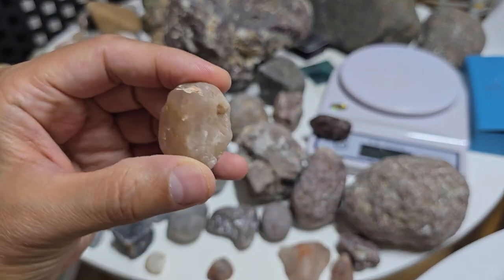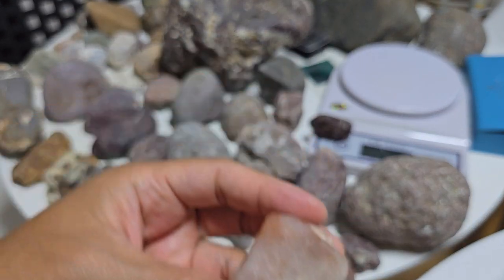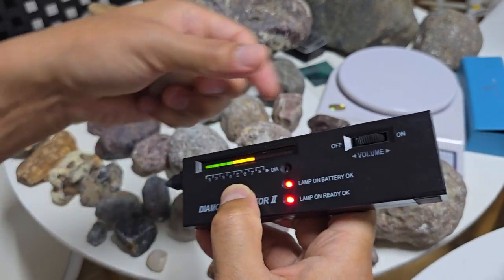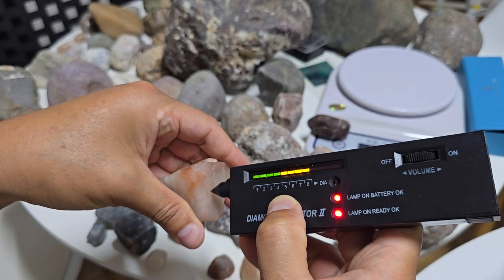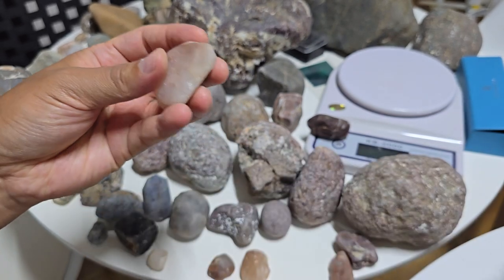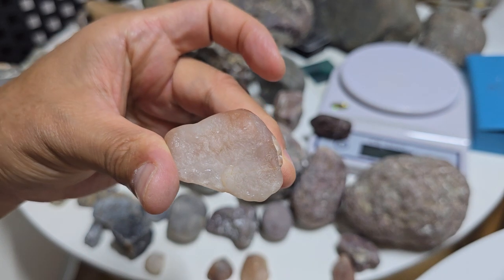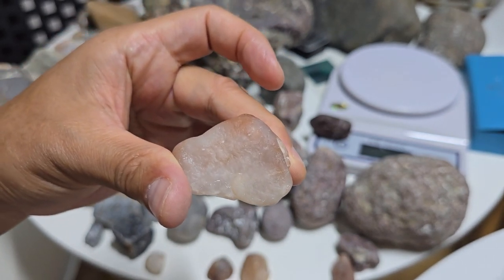Pink diamond. Pink diamond. Yes. This here. This here. Two step. Understand? Two step. Thank you. Pink diamond. Very good. A great. This is dinosaur pink diamond. Thank you. Thank you very much.